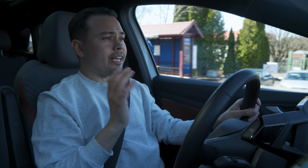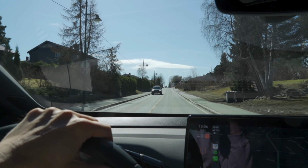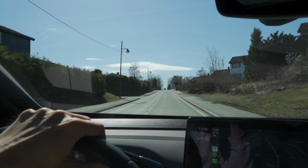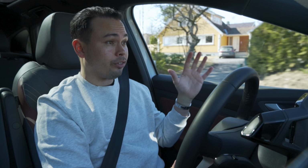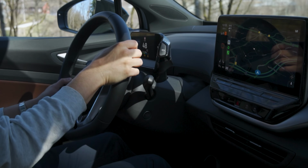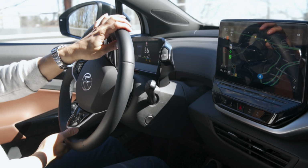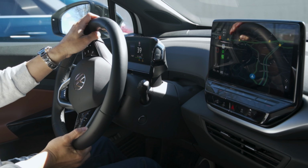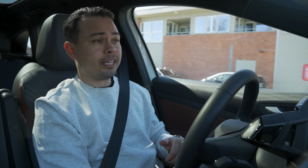The ID4 isn't very sporty to drive or dynamic. I mean, this is more of a family vehicle than something that is fun to drive. Though there's nothing wrong with the handling, it handles just fine. It's just not very engaging. Though the steering is actually quite nice. It has a very nice feel and nice weight to it. So I actually prefer the steering in this to something like a Ford Mach-E.